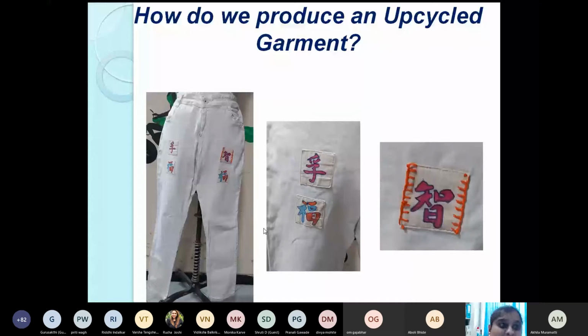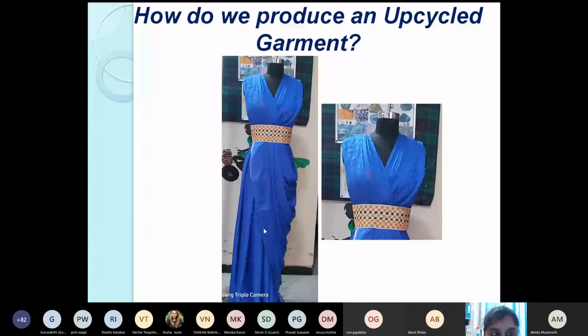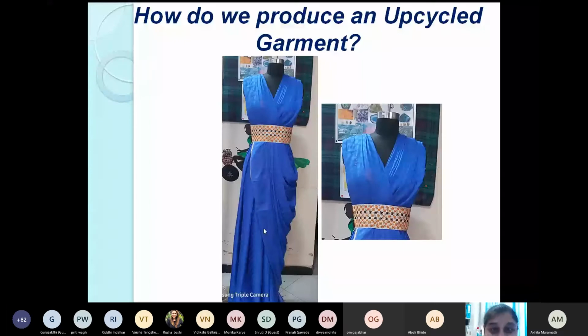And here's the third garment, a beautiful sari, but got faded away. And I wanted to convert it into a new style, so I have worn it more than twice. So now I wish to present it in a much better way. So I converted it into a gown, and I added an embroidered waist belt to it.